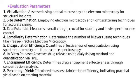Encapsulation efficiency. The effectiveness of encapsulation is tested using spectrophotometry and fluorescence spectroscopy. In vitro release. It is done using the dialysis bag method and quantification via HPLC. Entrapment efficiency. The drug entrapment effectiveness is determined through concentration analysis, and percentage yield is calculated to assess fabrication efficiency, indicating practical yield based on starting material.